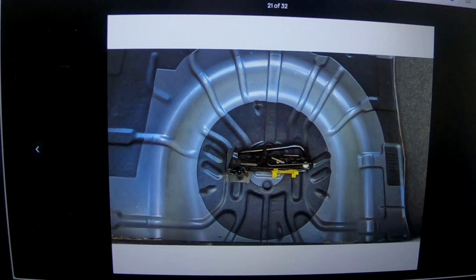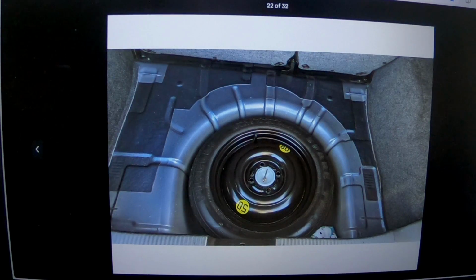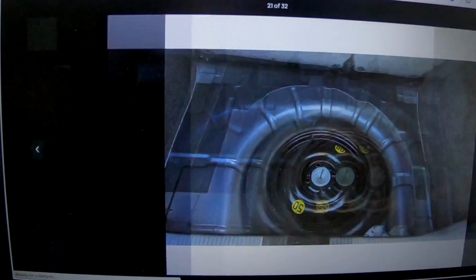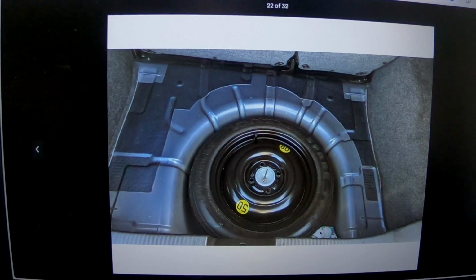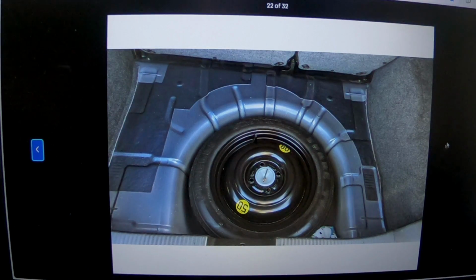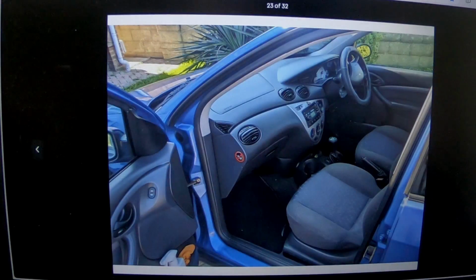Okay, that might have sold the car, because that's a very, very, very tidy boot well. Very tidy. In fact, I can tell you something. This piece of sound deadening that they placed down around the spare wheel well, my car doesn't have that. Does your Focus have that? Is that something they also stopped doing? Tidy. In fact, that's very, very tidy. But it depends what's here and what's here, because that's your areas of corrosion.